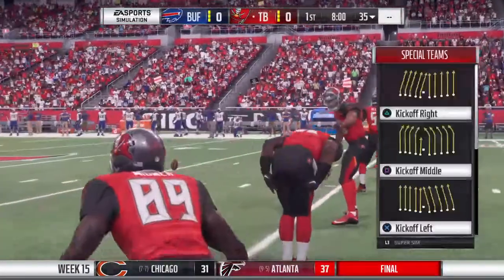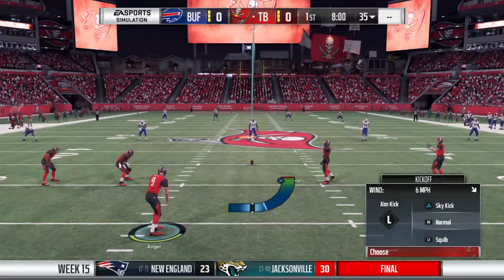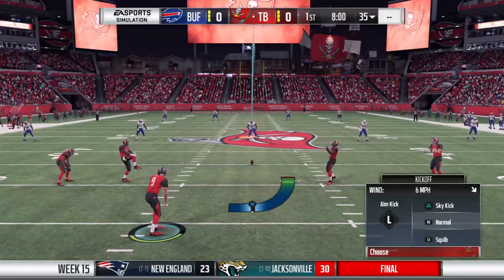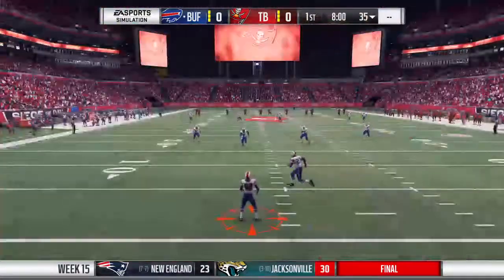We are on the Gulf Coast of Florida at Raymond James Stadium here in Tampa. Tonight, we've got a great Sunday night matchup between the Buffalo Bills and the Tampa Bay Buccaneers.